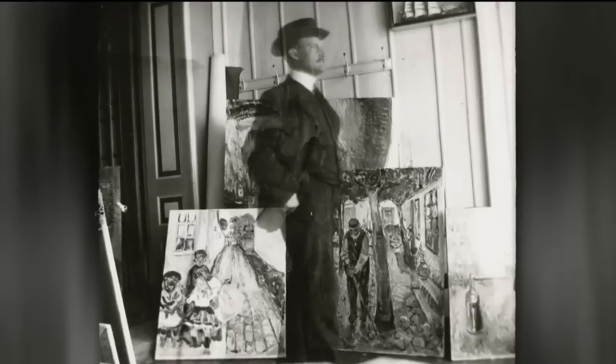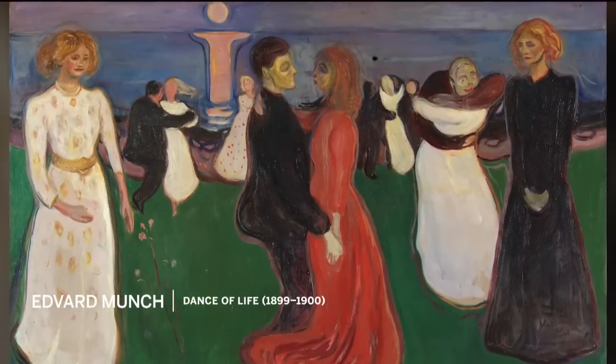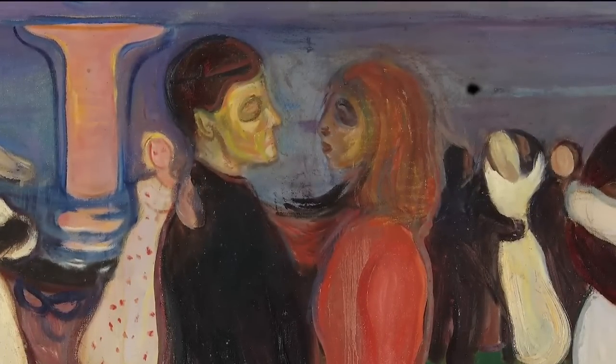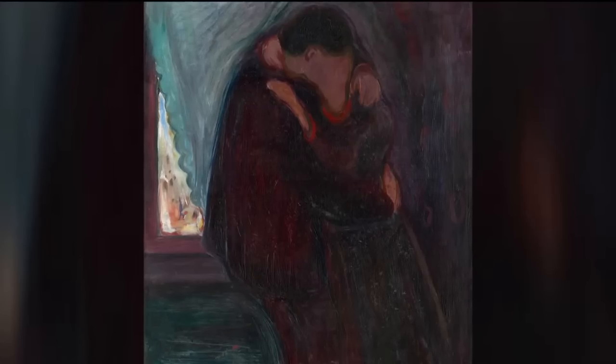The culmination and finale of this extraordinary cycle is The Dance of Life. It's an allegory of the cycle of life that places at its very center love. Munch's dance is a joyous counterpart to much of the melancholic and angst-filled imagery of The Frieze of Life.